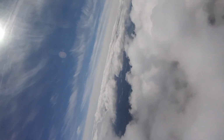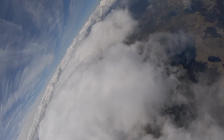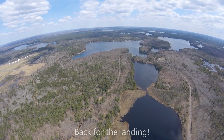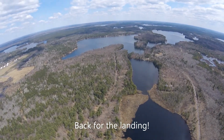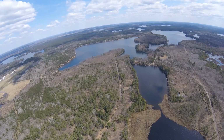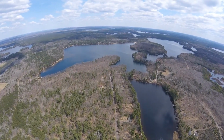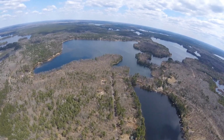And there's the airport. Now we're coming in for a landing. The airport's on the left side of the screen, just disappearing. We're going over the stepping stones, and Little Star Lake is just ahead. We'll be losing altitude shortly. And it's a little bumpy down low again.